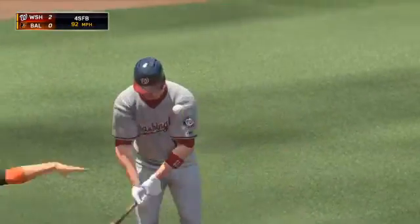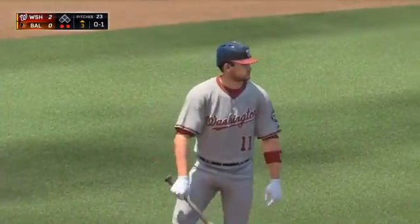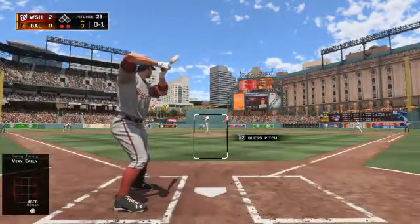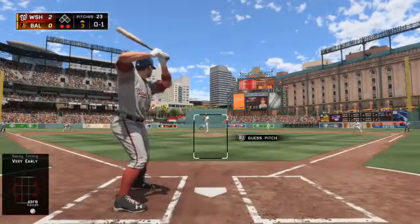Oh, and a hard cut there to begin the at-bat. It's 0-1. Yeah, 2 outs, nobody on. I've got a pretty good idea what he's going to do. He won't hold back here.